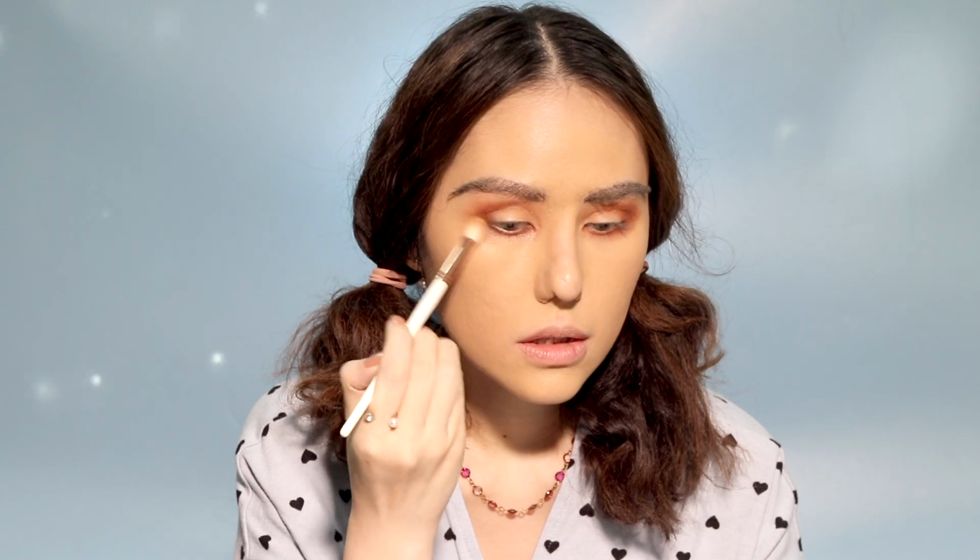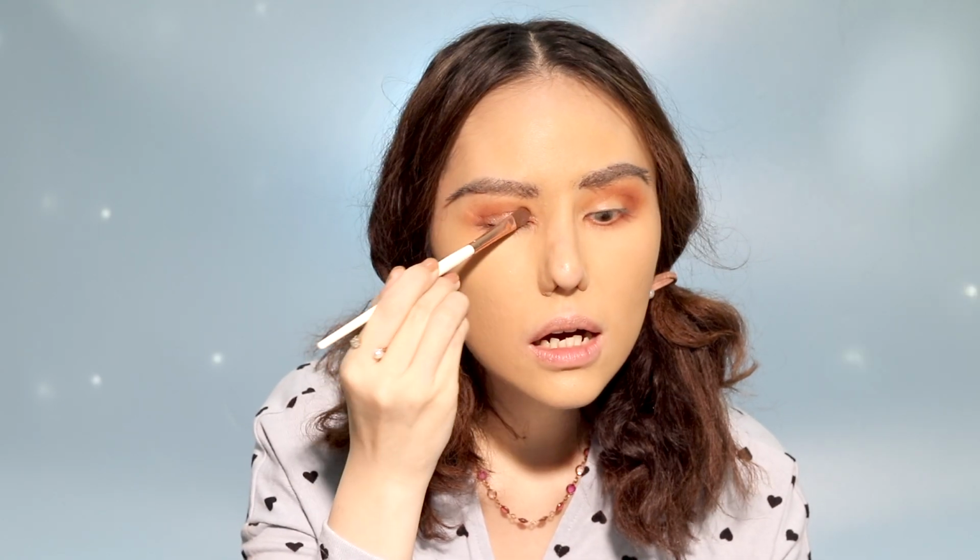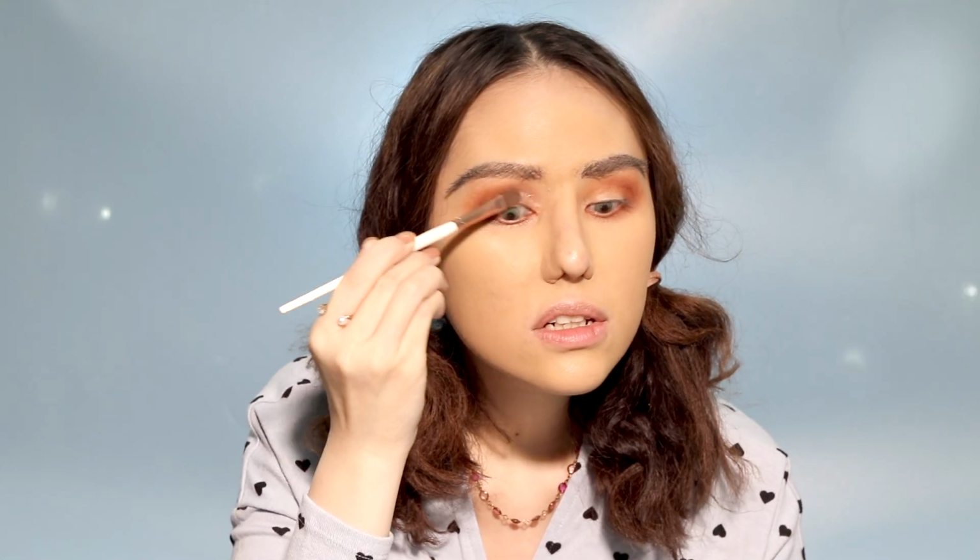I'm gonna take the shade Cola Float on the outer V and on your lower lash. Blend that out again. The first shade. Take the shade Soda Fizz on your lids. It's a gorgeous shimmer, guys. Toppy shimmer. Super gorgeous. Take this shade Chilling for your brow bone. Okay. And Tonic on the inner corners.